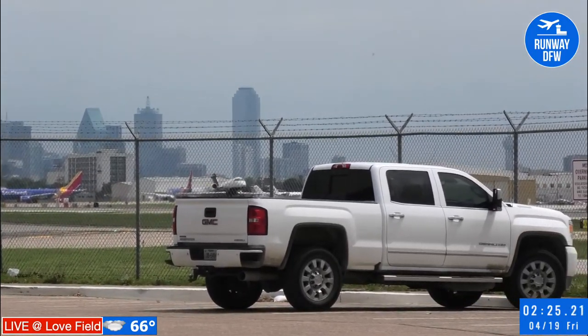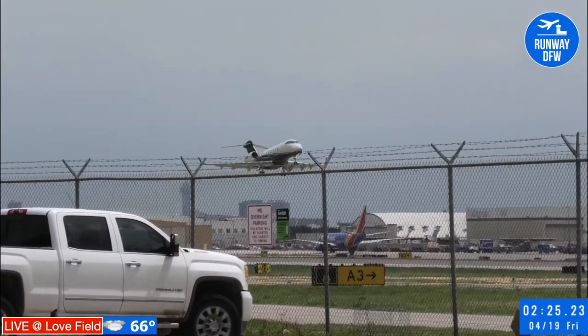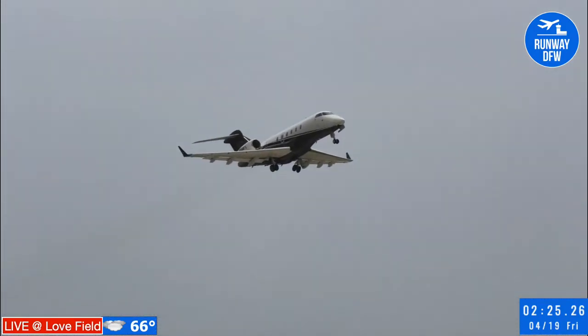So we are adjacent to, you hear them talking about runway 31 right and 31 left. We are adjacent to 31 right.